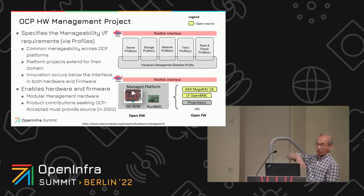And so lastly, there's the implementation. Now you have a piece of hardware, it's got a BMC on it. Where do you get the software or the firmware to run on it? There's OpenBMC, which is a Linux Foundation repository. The way they build these now is that all the RunBMCs and DC-SCM also have an AST2500, and you can download an OpenBMC version to run on there, okay? And then DMTF works with RunBMC and OpenBMC to support the Redfish interface.